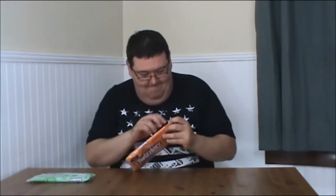Heads, it's key lime. Tails, it's orange for first. Okay, tails. So we'll start with orange. And they have this fancy pull-apart bag, easy open. Let's see here. Graphics line up before opening. Oh, it's sticky. Maybe that's just from the candy.